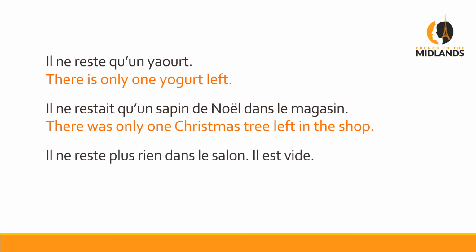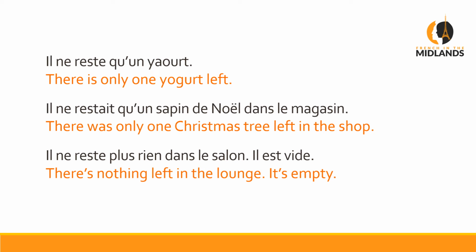Il ne reste plus rien dans le salon. Il est vide. And here again you notice we have to use plus for plus rien. There's nothing left in the lounge. It's empty. You could say again, il ne reste rien dans le salon, but it's not as specific as il ne reste plus rien, so that's why we use it.